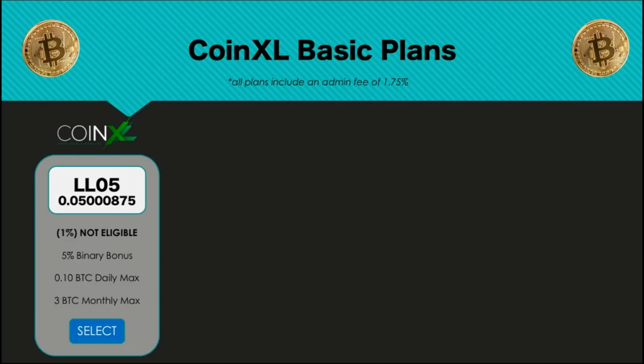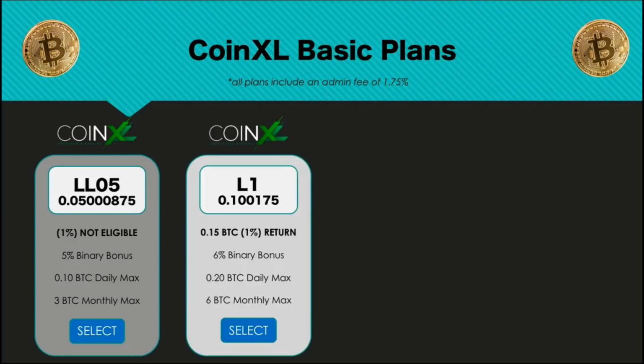But you can get started for literally less than $100 and take advantage of building a team. We'll reward you with a 5% binary bonus. You can earn up to 0.10 Bitcoin on a daily maximum or 3 Bitcoin per month on the monthly. Now, when you think about that, somebody can start for less than $100 and actually earn up to 3 Bitcoin per month off of this plan. And ladies and gentlemen, 1 Bitcoin right now is at $3,000, so that's $9,000 a month at our basic plan that you could earn in Bitcoin.